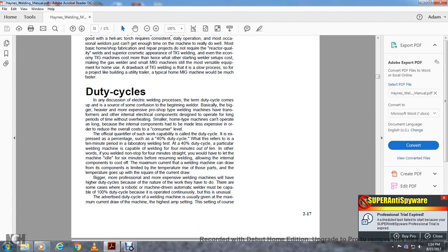The maximum current a welding machine can draw is limited by the temperature of the components, and the temperature rise goes with the square of the current draw. The bigger, more professional, more expensive welding machines will have higher duty cycles because of the nature of the work they do. Robotic and machine-driven automatic welders must be capable of a 100% duty cycle because they operate continuously, but that is unusual.